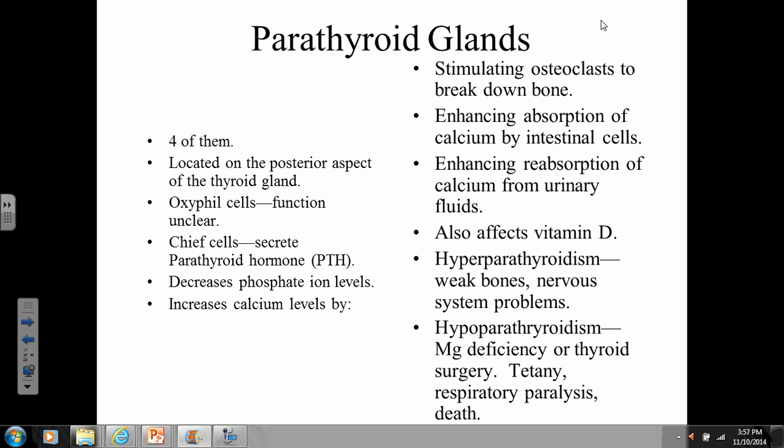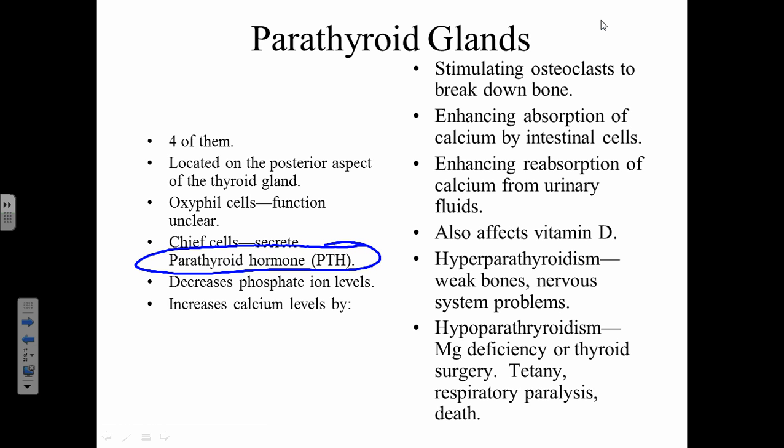And like the thyroid, they help to control phosphate ion levels and calcium ion levels in your blood. It's their main job, to help to control phosphate and calcium ion levels. The main hormone they make is called parathyroid hormone. And notice what it says here. How that works is they stimulate the osteoclasts to break down bone, which should release more calcium, right?